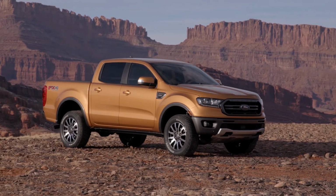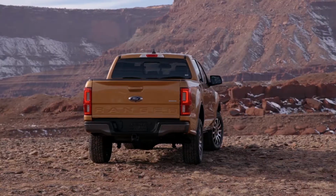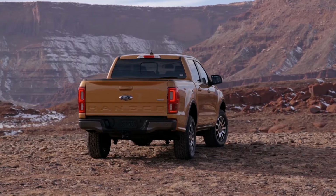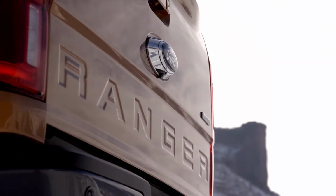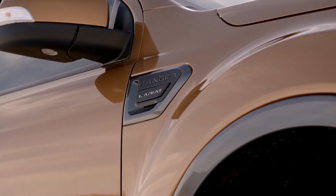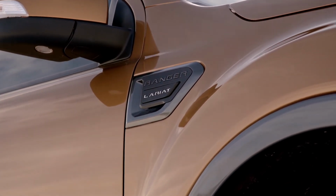Additional features include LED headlamps and tail lamps. Optional exterior lighting includes puddle lamps and lighting for the cargo bed, and Ford's smart trailer towing system, which allows drivers to be alerted to faulty trailer connections. The car will go on sale late this year, early next year, 2019.